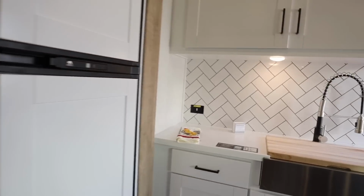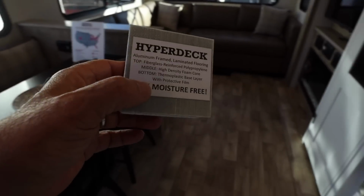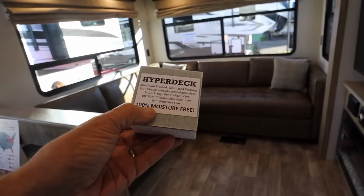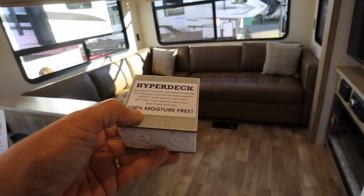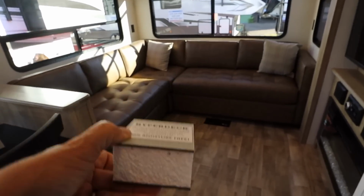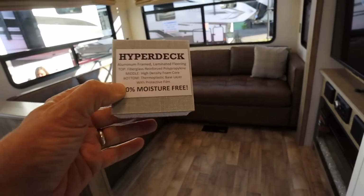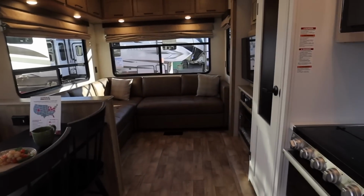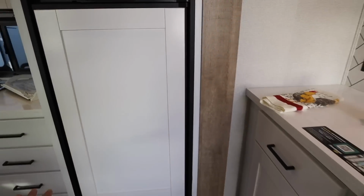Very nice. Now here's something that you really can't see, so they give you a little sign. This flooring that we're looking at is called Hyper Deck. It's like a little sandwich. It's aluminum framed, it's laminated flooring, and what is so nice about this is, besides being moisture free, there's none of that rocking back and forth that you often experience on a floor in something this big, and it's really good in keeping your feet warm, making that floor warm. So this is the main living area, just super comfy. Refrigerator, look at how nice that looks. It's all hidden into the wall, part of the decor.